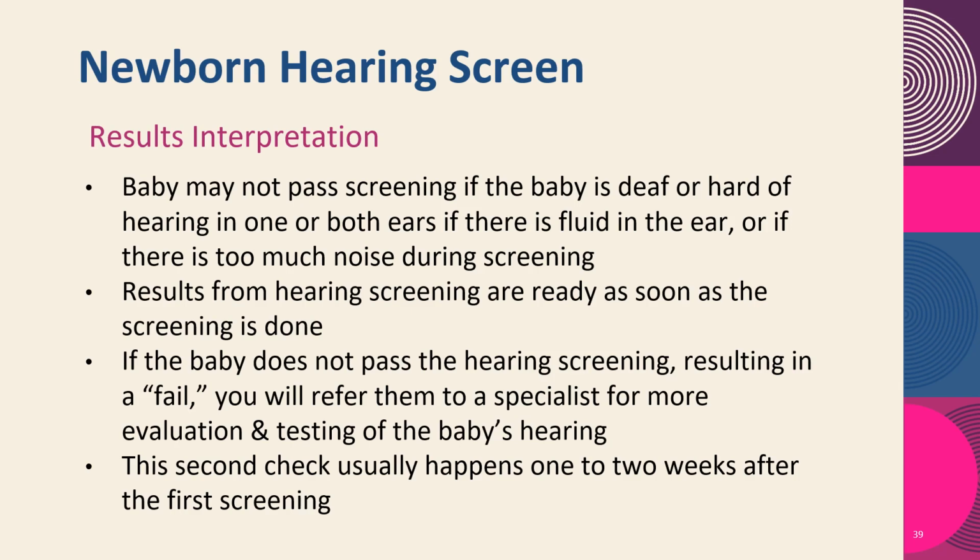So if a baby does not pass, we always reinforce that there may be fluid in the ear, it may be them wriggling, there may be too much background noise. Like, there's a lot of things that can cause a baby to not pass. So we really reinforce that it doesn't mean your baby is deaf. We will repeat it. We will get more further sensitive equipment. We will follow up with the audiologists. And I always reinforce that most of the time, it's just the timing of that specific screening versus the kid truly has a hearing problem.